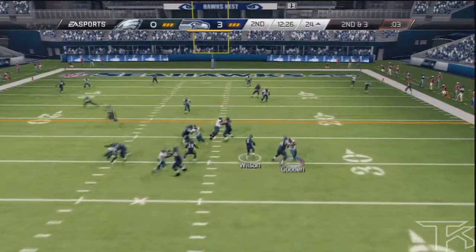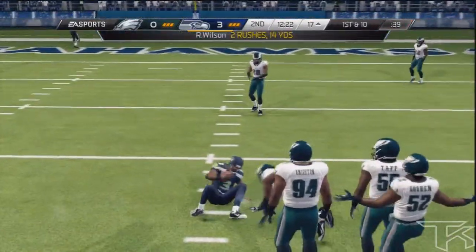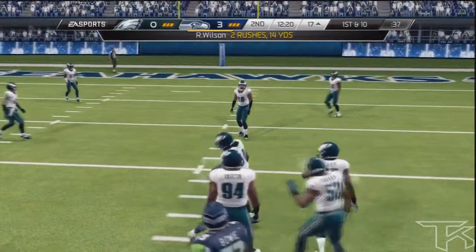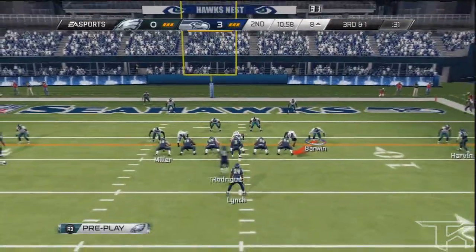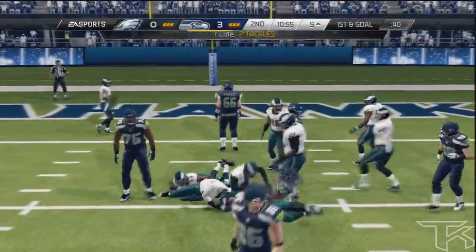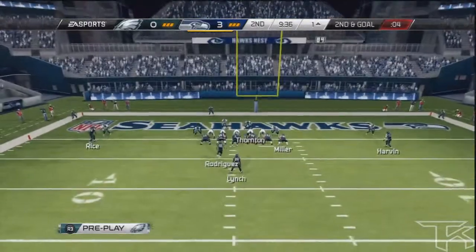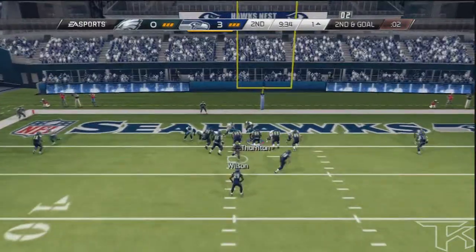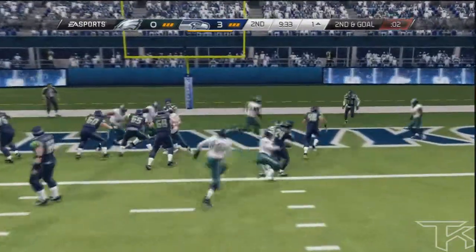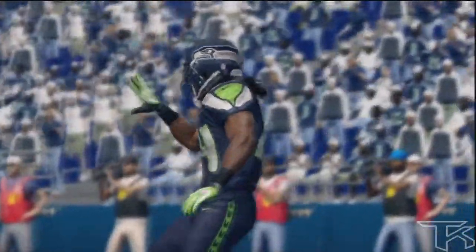2nd and 3. Russell drops back. He's going to run, and then he is met by Quentin Groves, but he gets the 1st down. 2 rushes, 14 yards for Wilson. And now on 3rd and 1. Hands off to Marshawn Lynch. Marshawn Lynch up the middle, and he is down at the 5-yard line, but gets the 1st down to bring up 1st and goal. Now 2nd and goal. He sends a man in motion, handoff to Marshawn Lynch, and Lynch is going to walk into the end zone. And just like that, the Eagles are down 10-0 to the Seahawks.